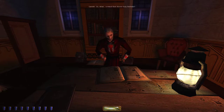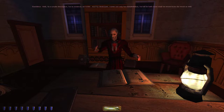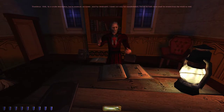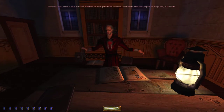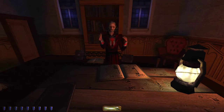So, what, a wand that shoots holy fireballs? Well, 'tis a crude description, but in essence accurate. And by destroyed, I mean not only his manifestation, but all he hath done shall be erased from the world as well. Now I should have a suitable staff here, and can perform the necessary incantations while thou prepare for thy journey to the castle.